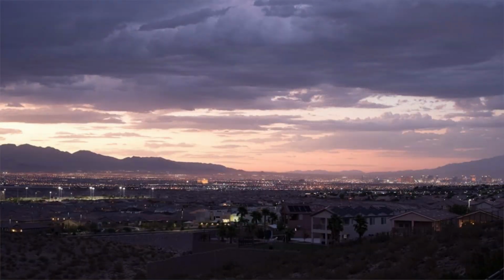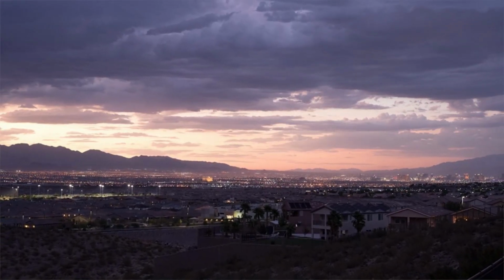Now there are also some homes here in the Anthem Highlands area that, again, because of that elevation, you have fantastic views of the strip as well.